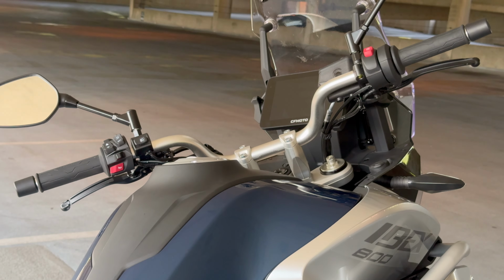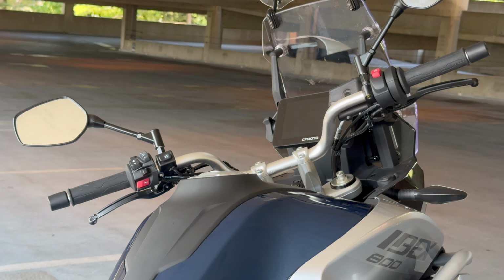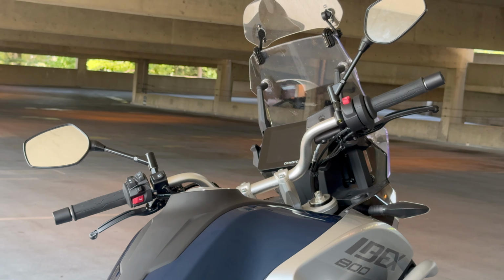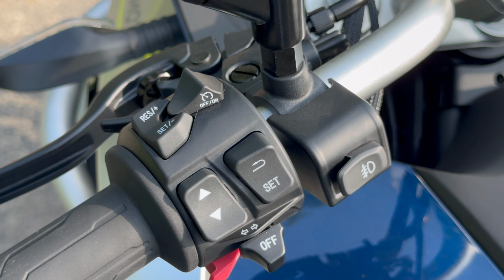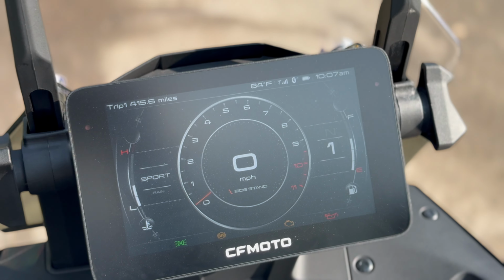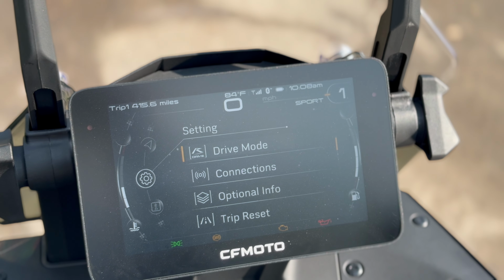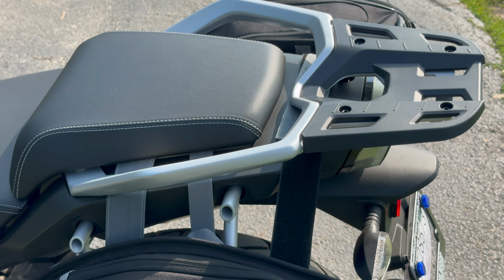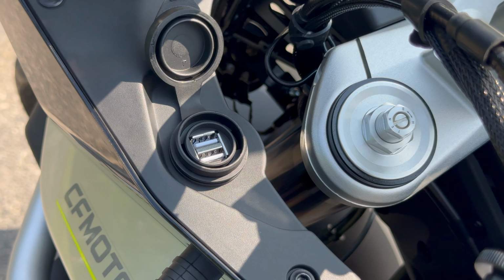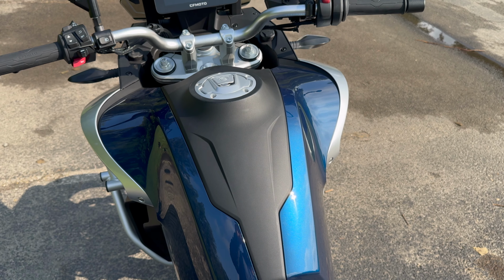As for the features, the Ibex 800S has every feature the 800T offers, minus the heated grips and seat, quick shifter, and spoked wheels. So we have cruise control, a bright LED screen that acts as a speedometer, the ability to change ride modes, Bluetooth connectivity, an electronic throttle, rear passenger seat and rear rack, adjustable windscreen, 2 USB drives, a 12-volt port, and a 5-gallon tank.